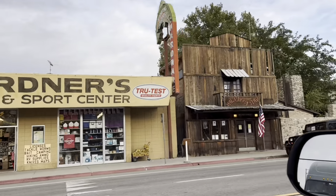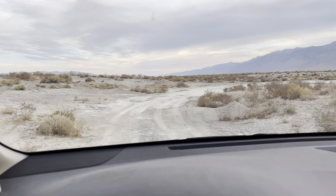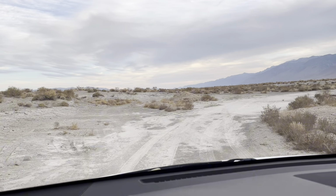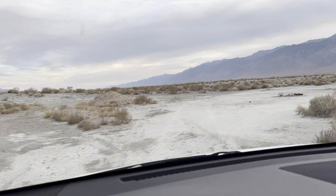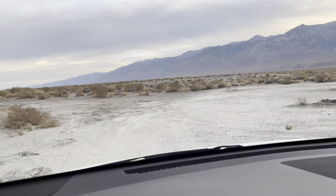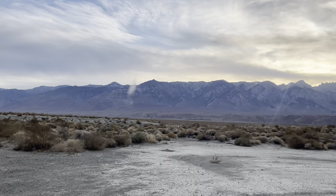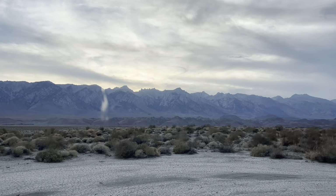Right back to where we started. Good old Lone Pine. Due to the Whitney Portal Road being closed, it's a pretty long detour. Just looking for a place out here in the desert. I won't be heading to them foothills, back to where I belong.